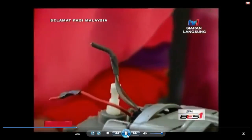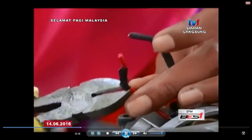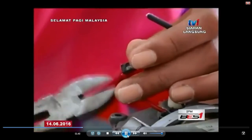So she mentioned that in her university, she learned a lot of theory but not hands-on, right? So that's why she does a lot of fan repair.